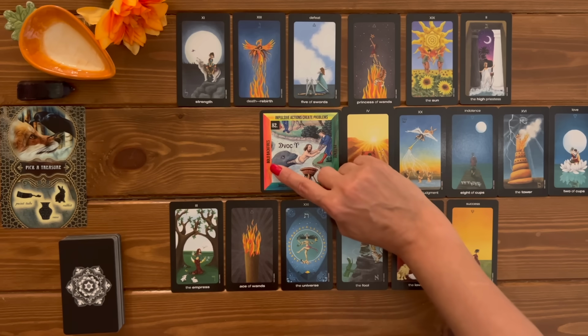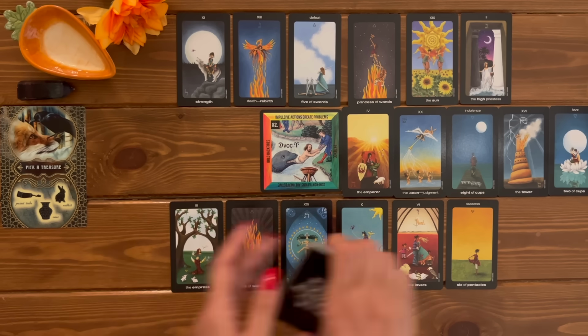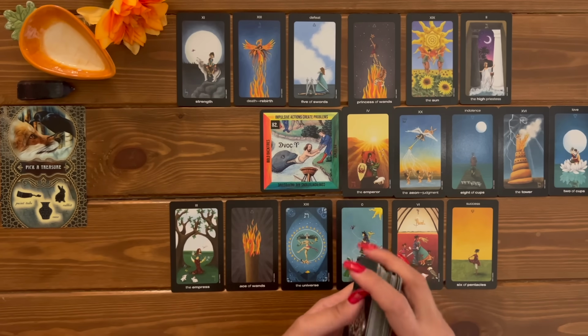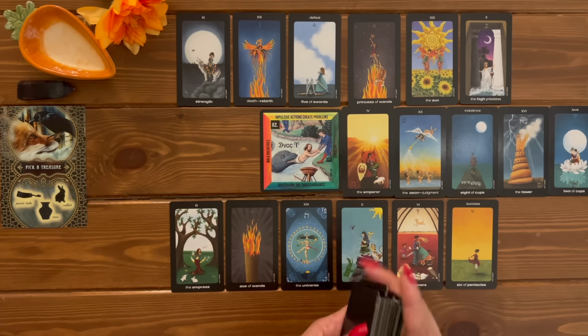It says here, bold backfires. So you don't want to make any bold movement, and it keeps being your guidance here. Don't make any bold movements. Make sure, of course, you're protected. Make sure you're calm. Take actions from that place.